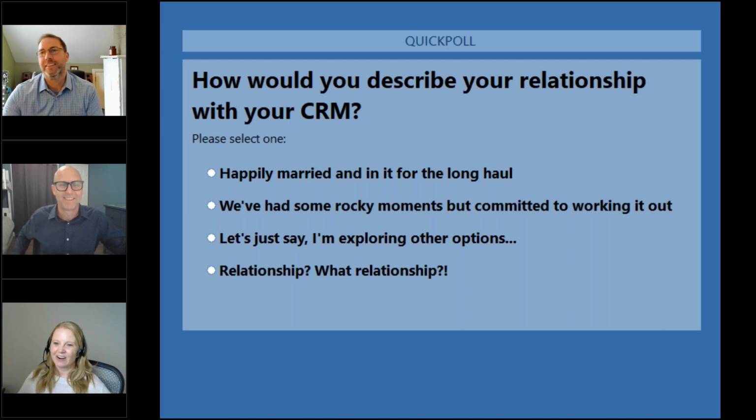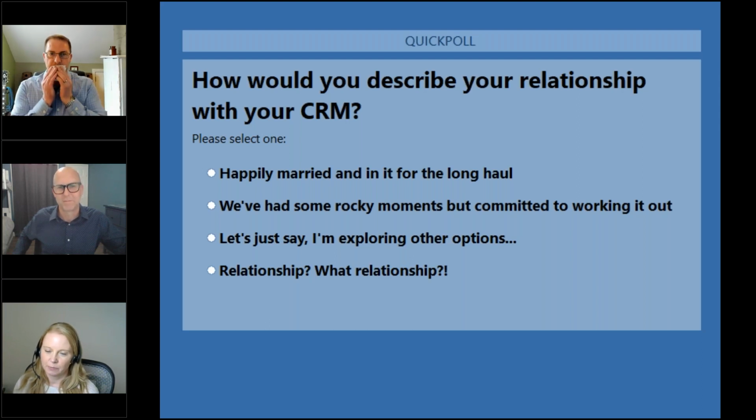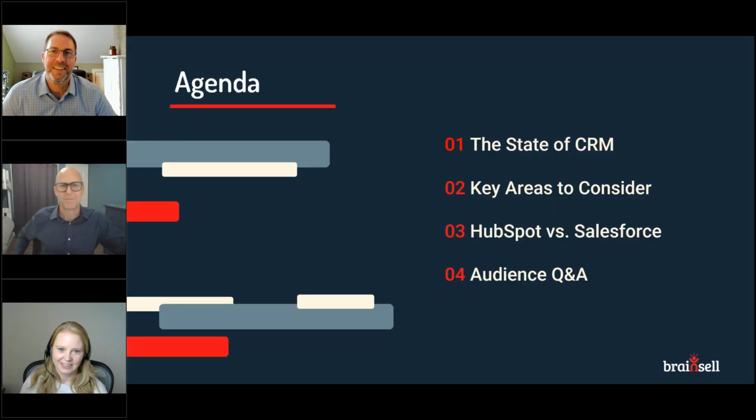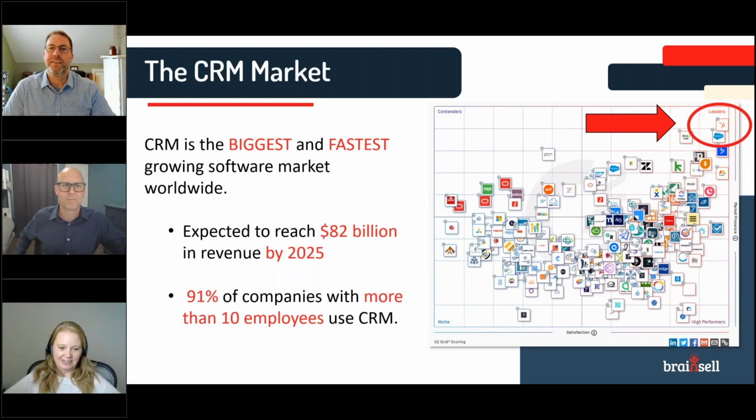And so for those of you that are using a CRM, how would you describe your relationship? Happily married and in it for the long haul? You've had some rocky moments, but are committed to making it work? Let's just say you're exploring other options or relationship. What relationship? Just give people a couple of seconds to weigh in here. Okay, and let's see where we're at. So we have 67% are saying they're happily married and in it for the long run, and 33% saying, let's just say we're exploring other options. Okay, that's good to know. Interesting result. So let's go ahead, Garrett, and get into the good stuff.